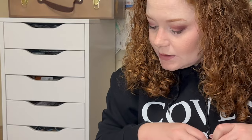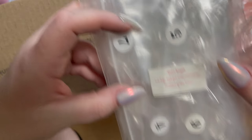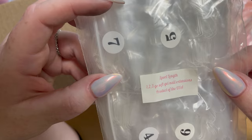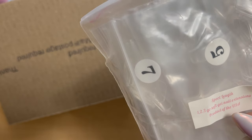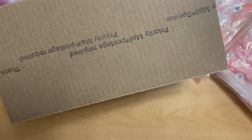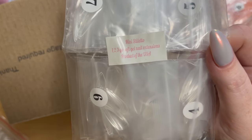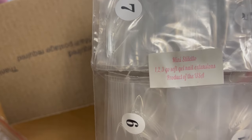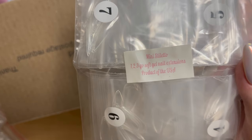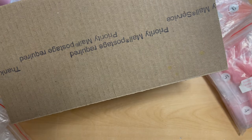Okay, so this next one is Sport Length. I think this is what I had gotten initially. Yeah, it looks like it. Unless this might be... Yeah. So I got two Sport Lengths. So I'm going to put one aside for a giveaway. And then we have Mini Stiletto. Did I get Mini Stiletto? I'm having trouble keeping track of it all now. Round, tapered stiletto, tapered coffin... Yeah, so I did get a Mini Stiletto, so I'll put that in the box for a future giveaway.